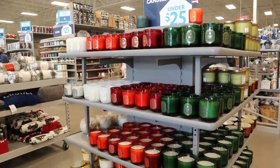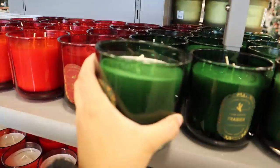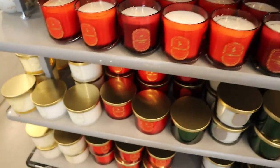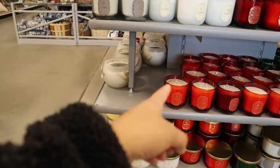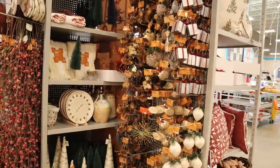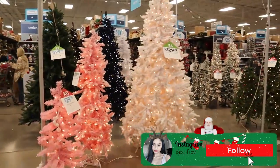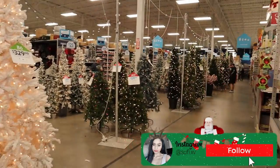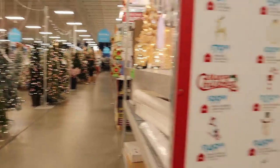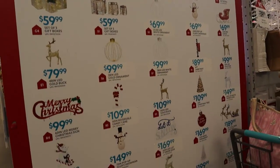They also have candles. Let's smell a couple. My nose, guys, is still stuffed up, but let's see. I can't smell it that much. They got cinnamon. I bet cinnamon smells really good. These trees and more trees. Wow. Look at all these trees. So many trees. And then this is all the stuff that they had for the outdoors.